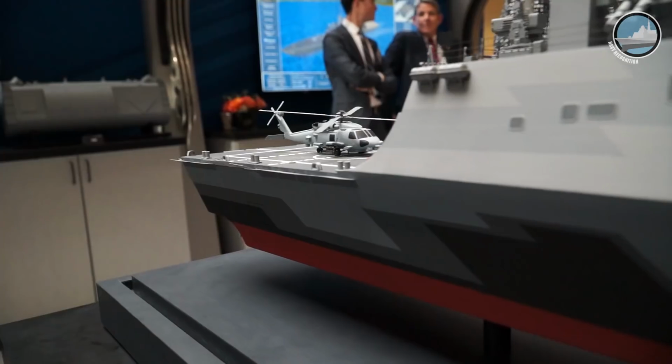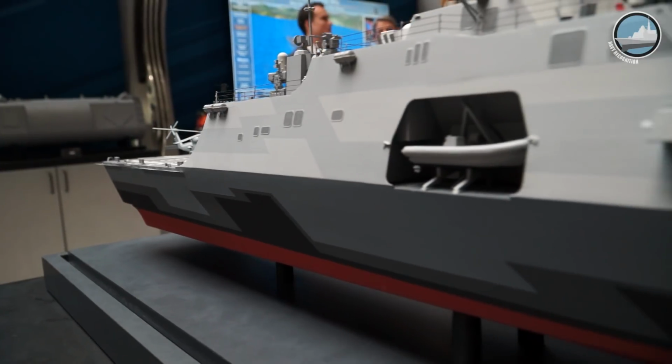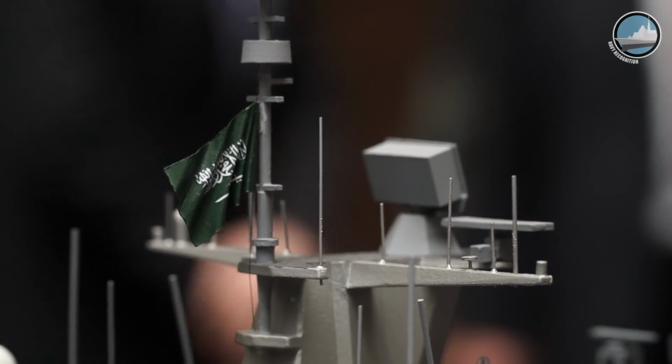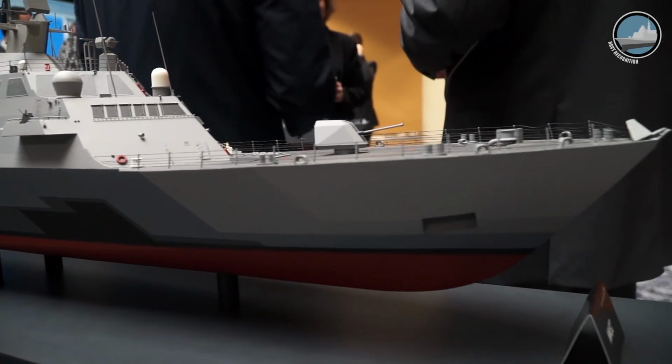Day 3 at SNA 2018. We start today's video report with the multi-mission surface combatant. Four of those have been ordered by the Kingdom of Saudi Arabia to reinforce the Royal Saudi Navy Eastern Fleet as part of the SNA 2 program.